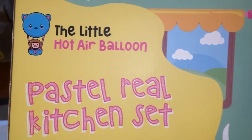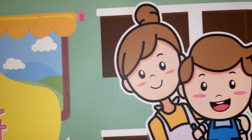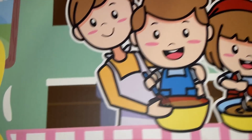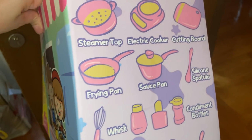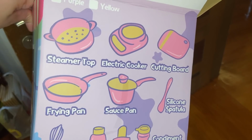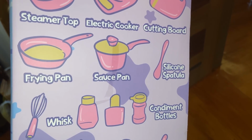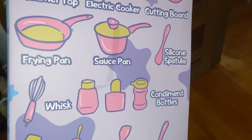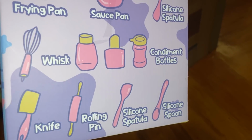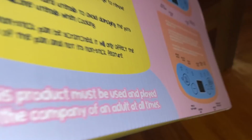Okay, this is from the Little Hot Air Balloon. It's a pastel real kitchen set. So, mommies, if you really want to do something really memorable with your kids, see, it comes with a steamer top, an electric cooker, a cutlery board, frying pan, saucepan. Silicone spatula, whisk, condiments bottles. It has a knife, rolling pin, and silicone spatula and silicone spoon.